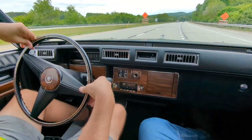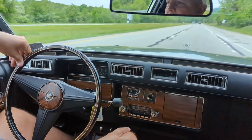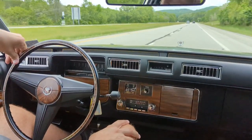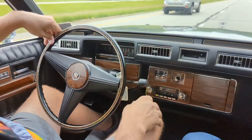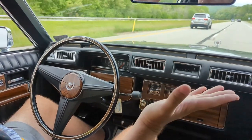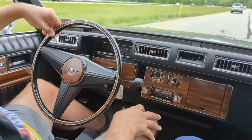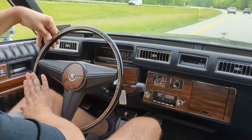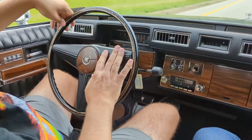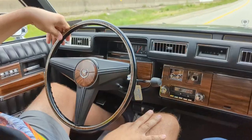On the interstate here. Great runner. 75-80, hands off. Drive it with one finger. Steering wheel's beautiful in this car. The woodwork's still nice. Horn blows good.